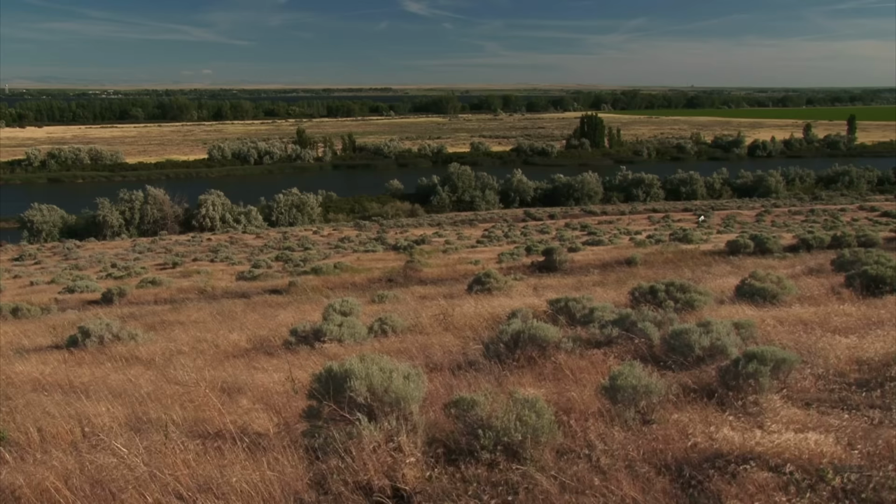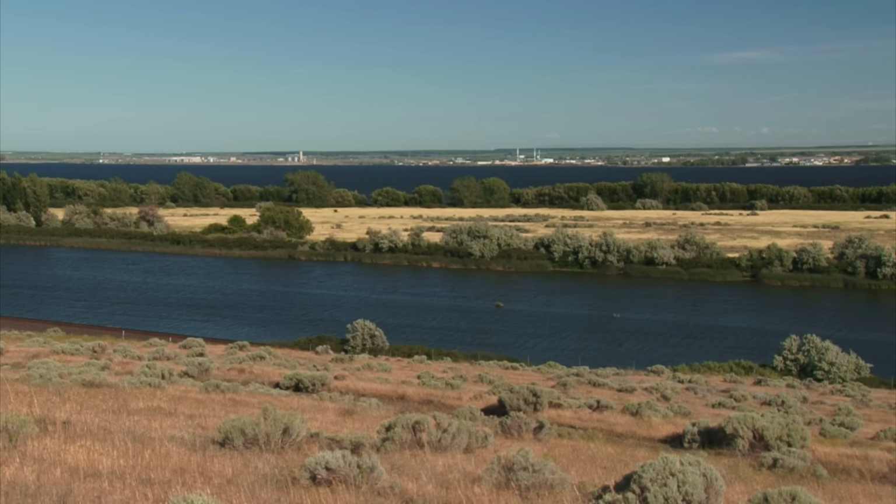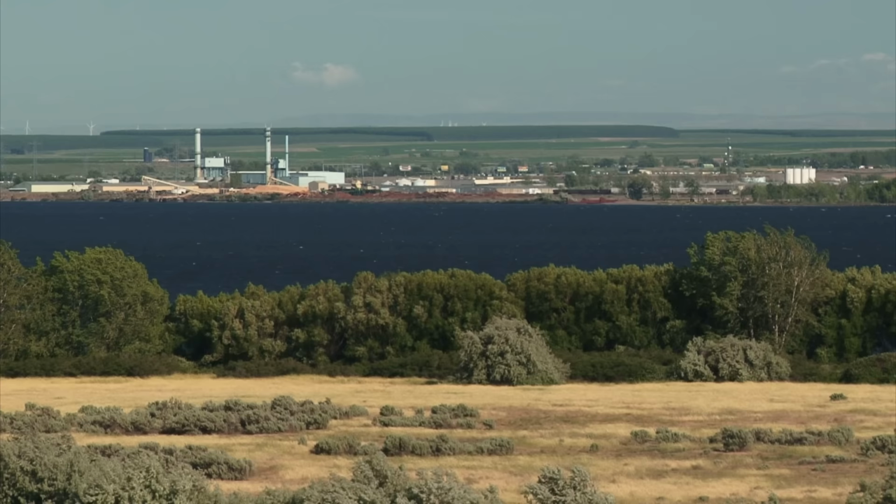The climate is semi-arid on the east end of the Columbia River Gorge. A warm breeze rustles through the grass above Whitcomb Island. Looking across the river, we see the port of Morrow, located in the state of Oregon. Another eastbound rolls past mile marker 173 in the late afternoon.